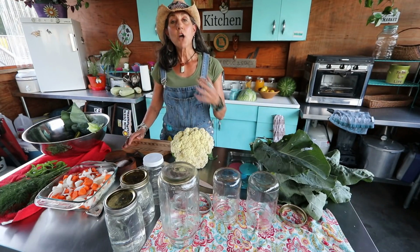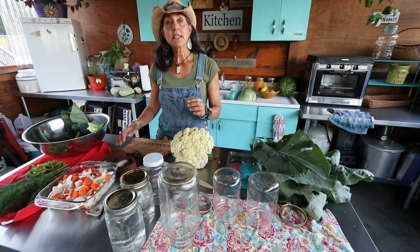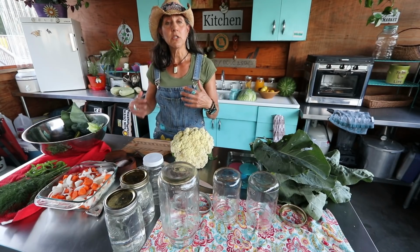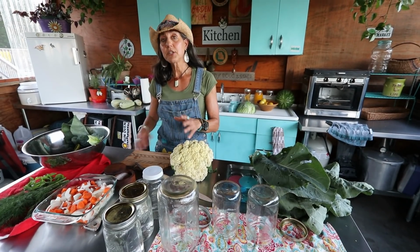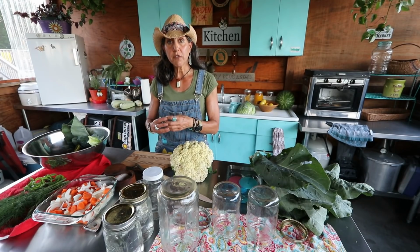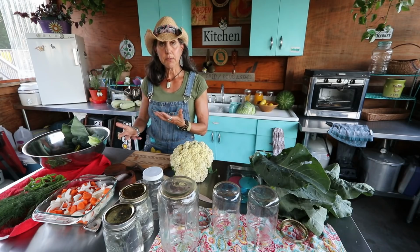So fermentation is our preferred way of preserving our foods here, because it's a live food. When you cook it, you're going to kill all the beneficial vitamins and enzymes and minerals from your food. And the cool thing is that the fermentation process produces lactic acid, and the lactic acid is what helps to preserve it. And it's a bacteria that eats up the starches from the vegetables.